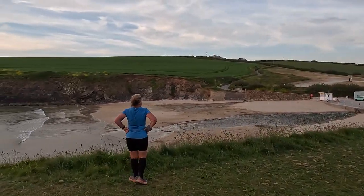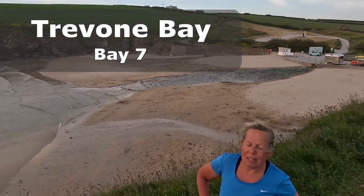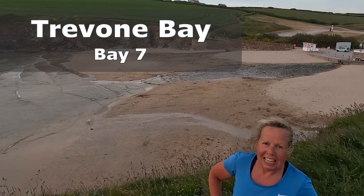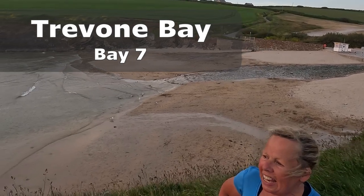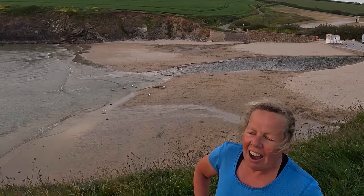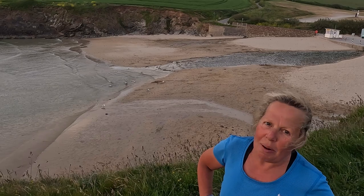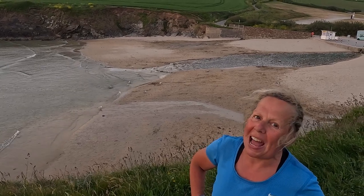Trevone Bay. We made it. Bay number 7. The bays around St Merryn haven't disappointed. And if you're thinking about going on holiday, I would seriously suggest you pack your trunks and come here and visit these 7 bays.